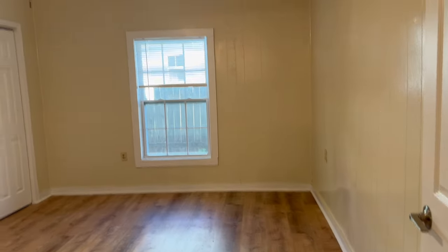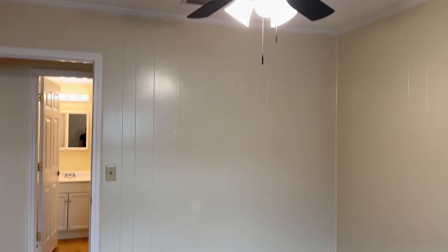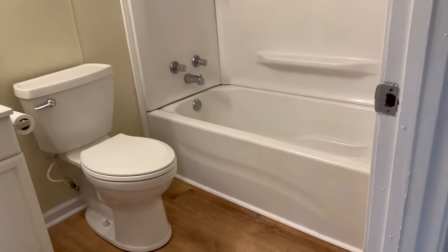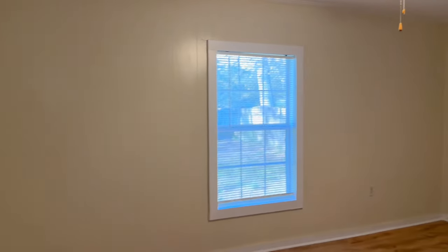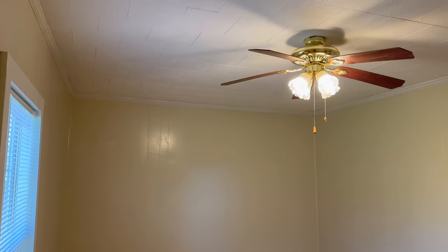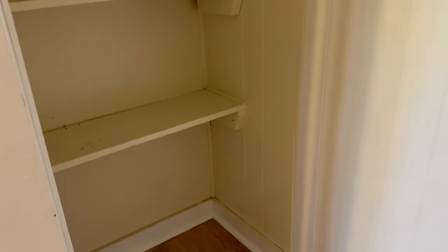This is a spacious guest bedroom here. Standard closet there. So really a good size room right here. Pretty typical bathroom. That tub insert looks pretty new. And then the primary bedroom back here is a really good size primary. And then you've got a pretty standard closet there with the little built-in shelves at the back.